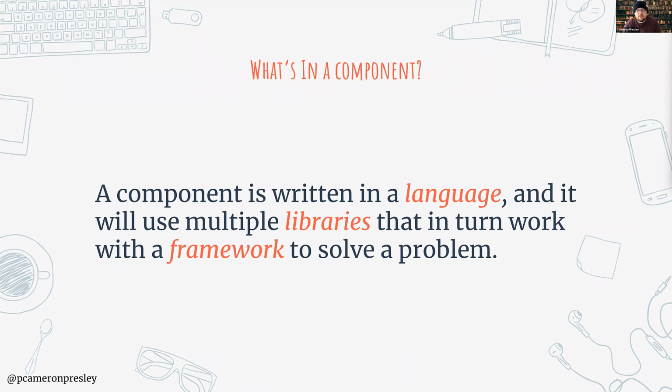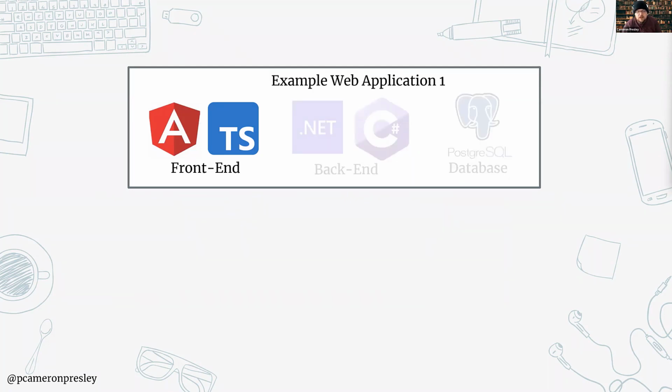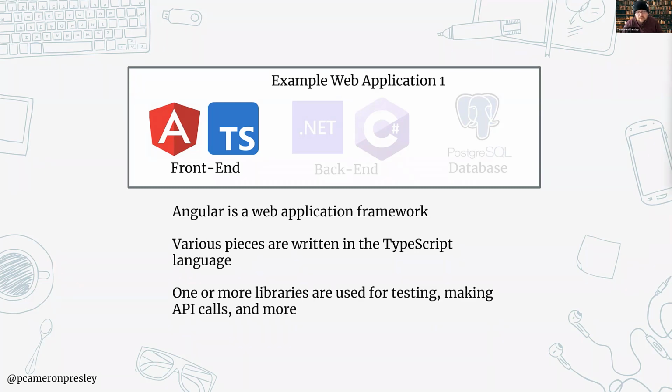Let's go a little bit more in detail. So here's our example web app from before. Let's focus specifically on the front end. Angular is a web application framework. I can do front end development with Angular. It handles routing and showing certain screens when needed, and so forth. But all the code to use that framework is written in TypeScript. So that's actually the language. And then to help Angular do certain things like run test cases, make API calls, and more, I'll use various libraries. Those libraries may be written in TypeScript, may be written in another language. It actually doesn't matter per se. But the big thing is it's all three of these things working together that make up a component here.